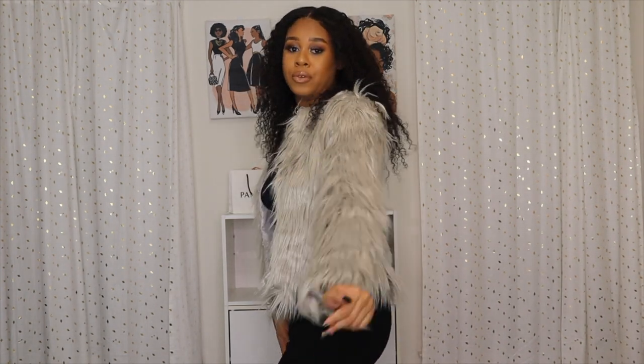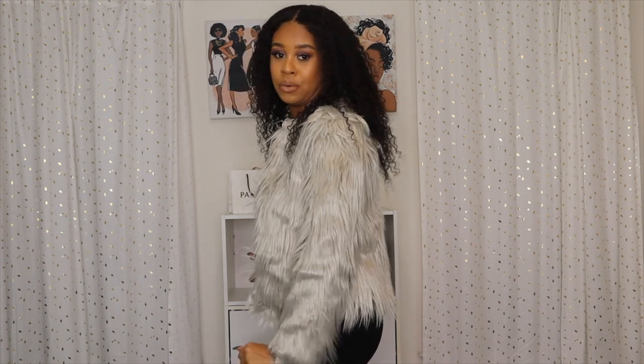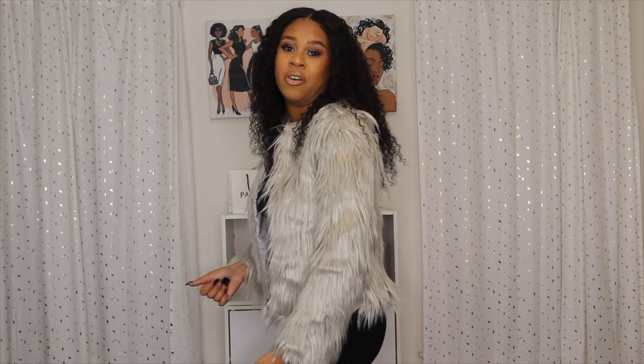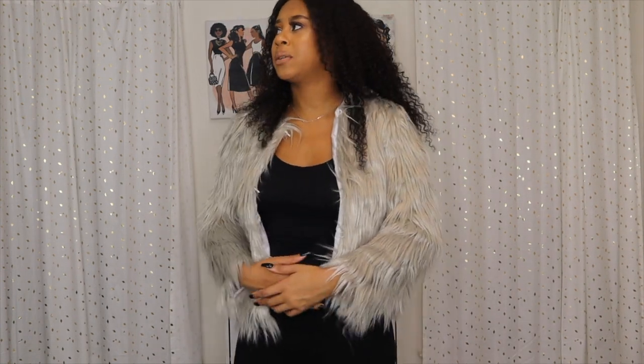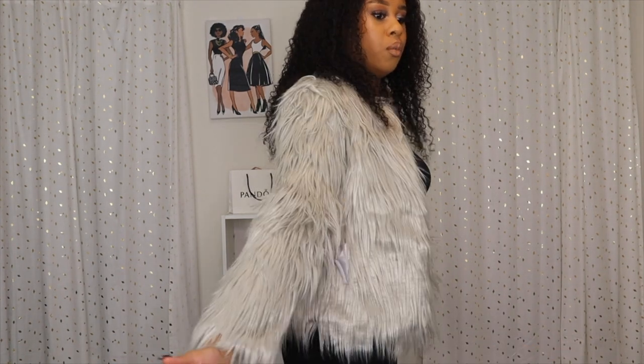I don't know what this is. This is something you would get from Justice when you were like 10 years old and think it was cute. I can't do anything with this now at all. And it's so tight. I can't believe this is a medium. This is fitting how the other jacket fit. I could barely move in it. There's no movement at all. I don't know what's up with their sizing. But this gets two thumbs down, terrible, a mess.